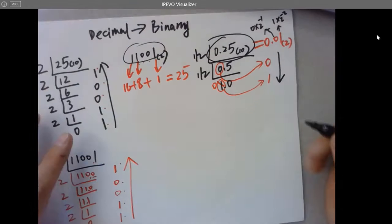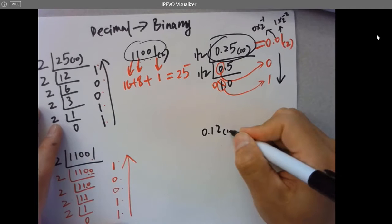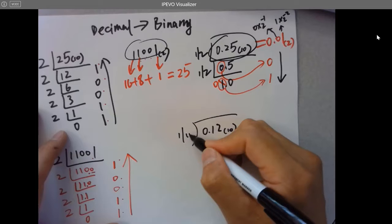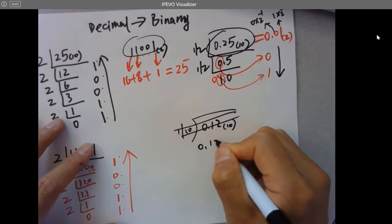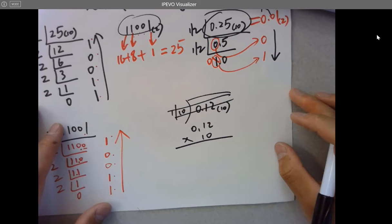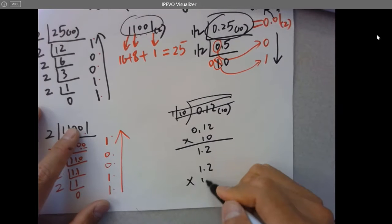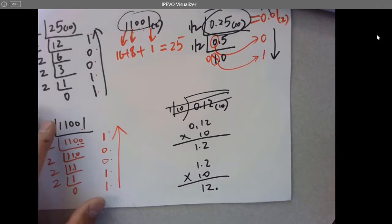So still think about the decimal number, okay? 0.12 like this, decimal. If you divide this number by 1/10, or times 10, what's going to happen? You times 10 to this number. Let's do this. What's the result? So you are moving the digit to the right. Times 10 again. So move the digit to the right again.